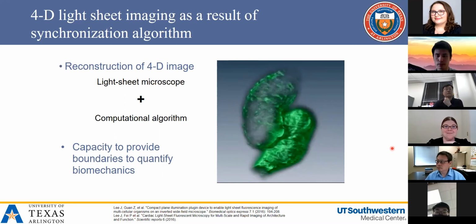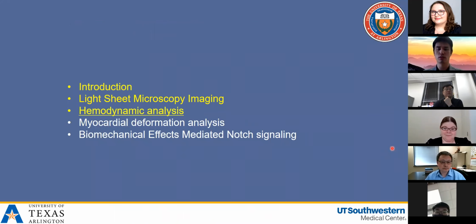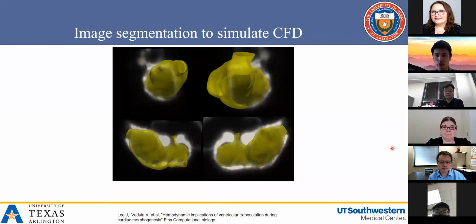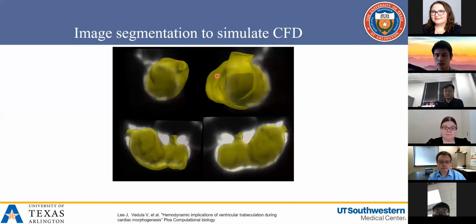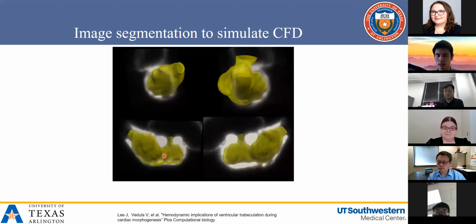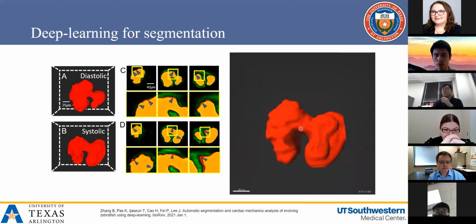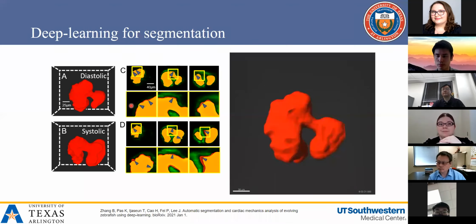Okay, thank you. So now I want to introduce the hemodynamic analysis that we have done using the 4D beating zebrafish heart. Previously, we segmented the ventricular fluid domain from the 4D beating zebrafish heart manually by hand. These images are from a wild type zebrafish heart in different views. This is left, right, this is front and the back. However, this manual segmentation takes a lot of time and effort. Therefore, we have recently developed a deep learning technique to segment the zebrafish heart automatically. A and B show the volumetric geometry of the diastolic and systolic stage of the heart cycle.